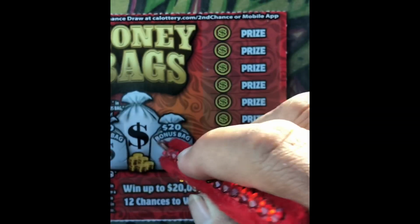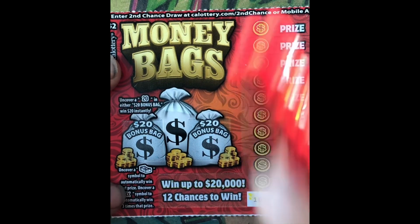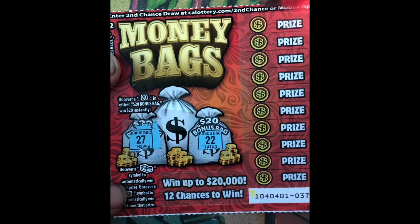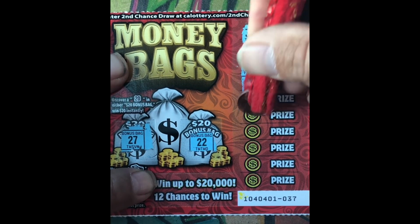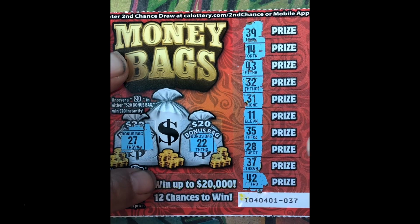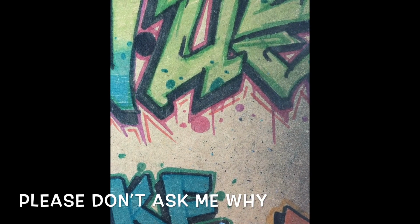Okay, ticket number 37. Bonus bags here. Uncover a 20, win $20 instantly. Guess I'll get the white line. Okay, we got a 27 and a 22. So no winner there. All we're looking for is a stack of cash.